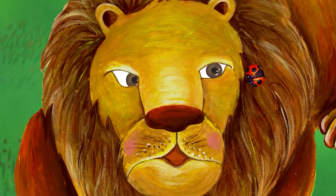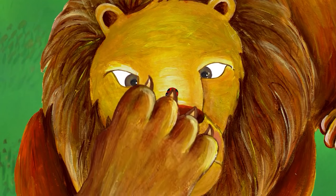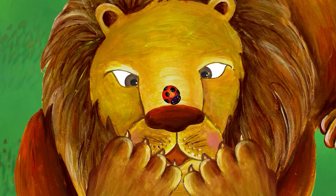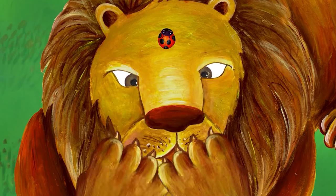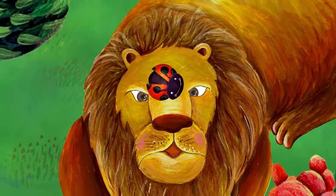Uh-oh, the lion is going to catch the ladybug. Oh, my nose! He missed the ladybug. He's going to try again. Look, he's using both paws. Ouch! He missed it again. Now the ladybug is flying away.